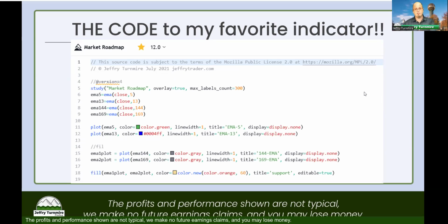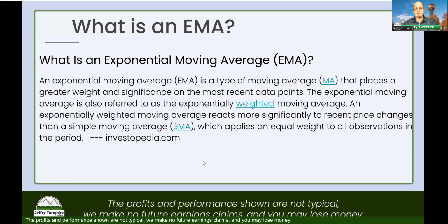You don't have to type anything in. But right here it is. All right. Now, what's an EMA? Circling back. You said EMA. What's an EMA? Exponential moving average. It's a type of moving average that places greater weight and significance on the most recent data points.